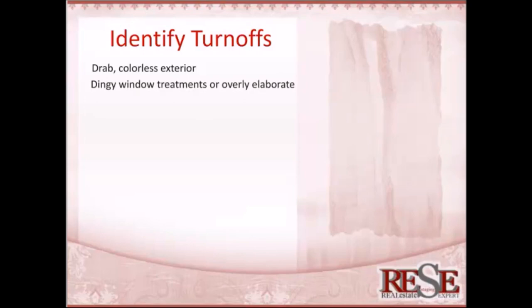Dingy window treatments, or overly elaborate, fancy swags, very personal taste patterns or window treatments. Dated carpets can turn off buyers, or one of my personal favorites, pink in the girls' bedroom, blue in the boys' bedroom, beige down the hall. That can turn off buyers.